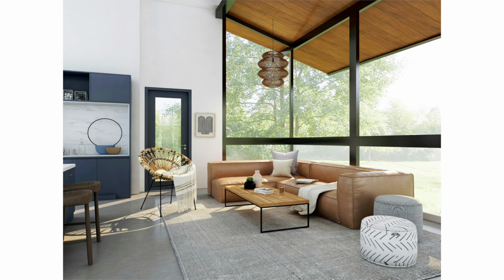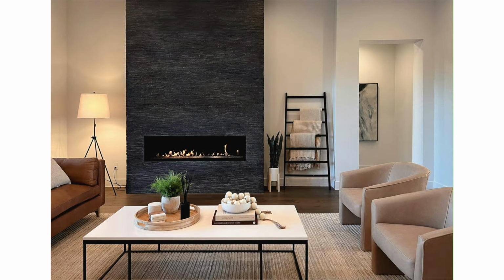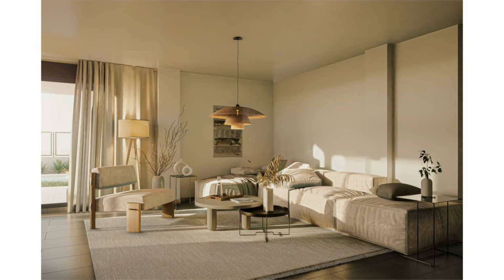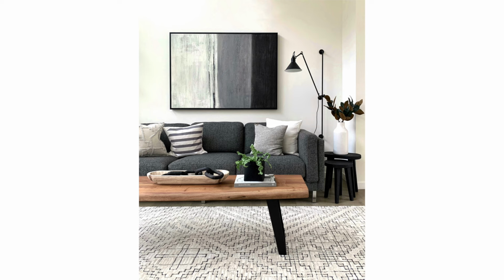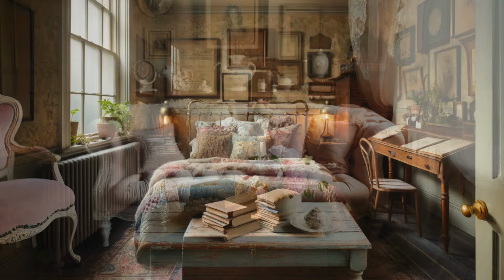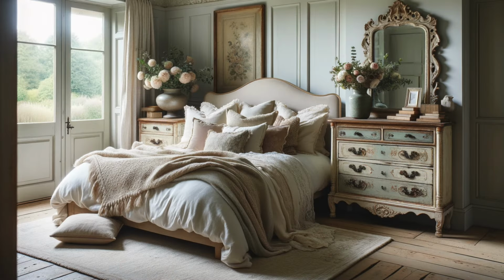Bonus tip: ignoring personal style. While avoiding common mistakes is helpful, your home should ultimately reflect your unique style and personality. Don't be afraid to break the rules and incorporate elements you love, even if they don't perfectly follow traditional design principles.